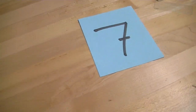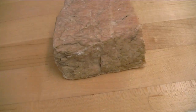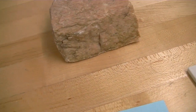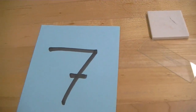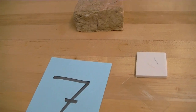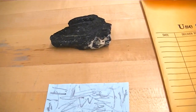Number 7, common rock-forming mineral. This is potassium feldspar. We are lazy, so we call it K-spar. This has good cleavage, basically on 2 sides, and it has very vitreous luster on the cleaved sides. That is basically K-spar or potassium feldspar. We use the K because potassium on the periodic table is a K.